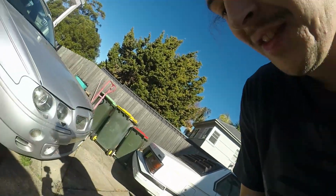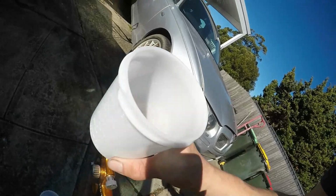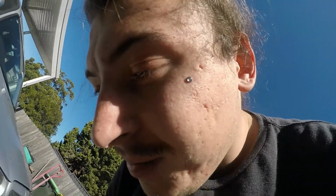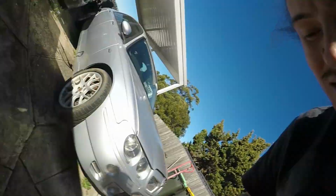Let's see how much is left in the gun, see how good we are with our measurements. Look at that. There's like 20-30 mil in the gun. It's a waste of $2 or $3. Shit.